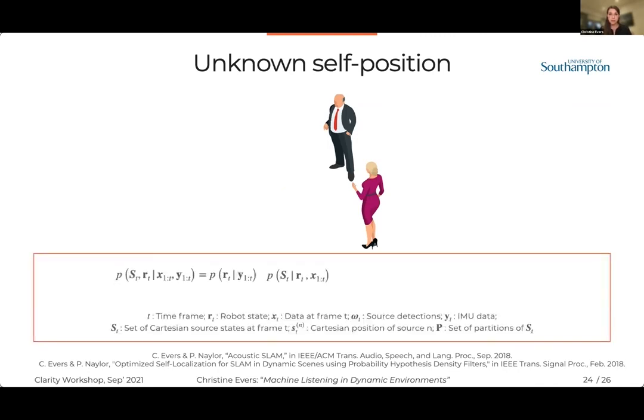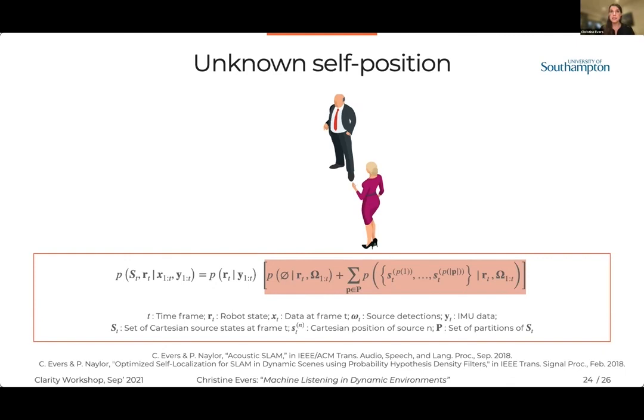It is well known that the SLAM problem can be separated, so the joint PDF of our set of source states as well as our robot position can be separated into the marginal PDF of our robot that is independent of the sources, multiplied by the PDF of the set of sources. The problem that we have here is that a standard assumption in the SLAM community is that this set of source states can be separated into a product over the statistically independent individual source states. And as I mentioned before, that is not necessarily a valid assumption if we don't know how many sources we have, which is a problem in audio, and a very audio-specific problem, in fact.